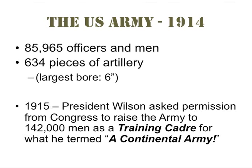because we're only a few years out from when the last Sioux uprising took place with the ghost dancer incidents and battles at Wounded Knee and so on. The campaign medal for the Indian Wars goes through 1890, but there was still fighting going on well into actually after the turn of the century in some places. The largest bore of our 634 pieces of artillery was 6 inches. In Europe, they're firing railroad guns with 18-inch bores.